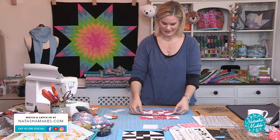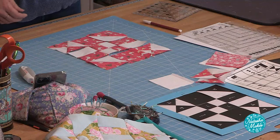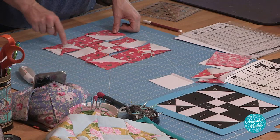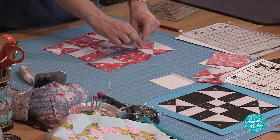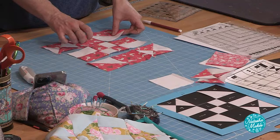So look, here we go. Ta-da! That's that, and then you'd sew that to that, that to that. And then you just sew that row to that row, that row to that row, and that will be it done. Obviously, I'm going to have to redo those squares. I'm not going to make you hang about and watch while I correct myself.